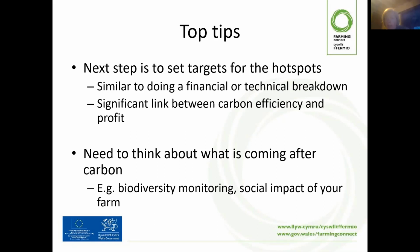And there is a clear link between carbon efficiency and profitability. So the fewer inputs that we have to bring on farm, generally, we're moving towards more profitable systems, but that is obviously tailored towards animal. We just have to check that technical performance is good enough too. So if we can reduce our carbon footprint, it is generally linked to improving profitability on those farms.